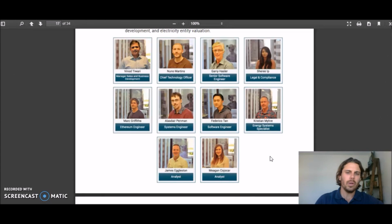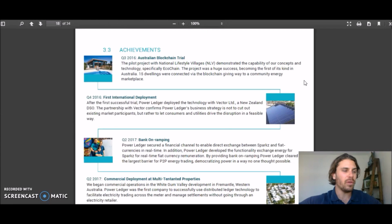So guys, just quickly breezing over the team, they've got people with a lot of very good backgrounds, a lot of very technical backgrounds, and the niches in the different areas that you would need to get a platform like this to be successful. Now, as I said earlier, guys, my first impression was this is very, very ambitious.